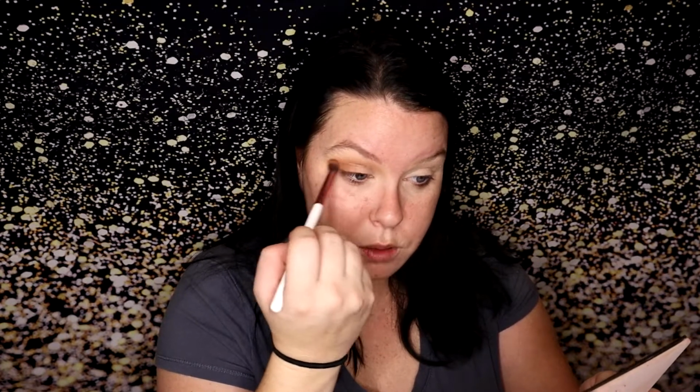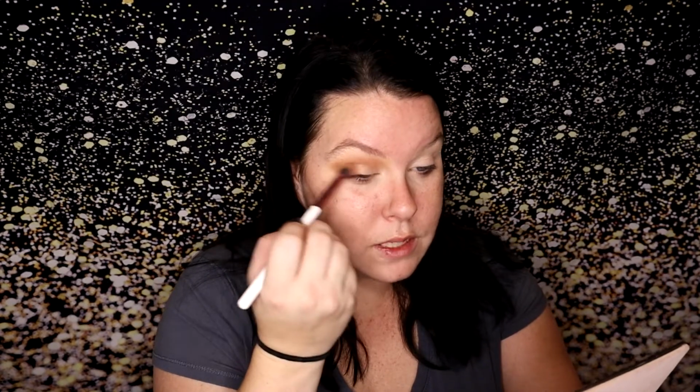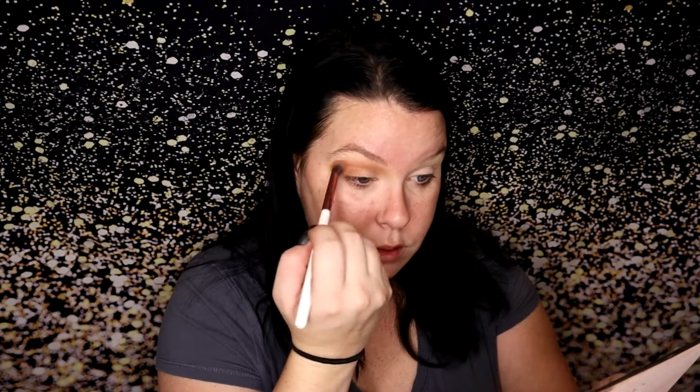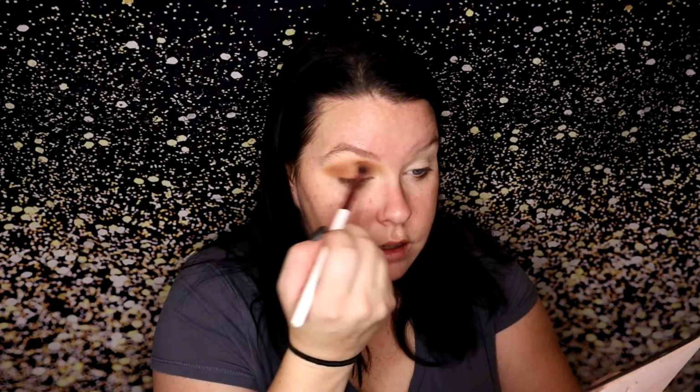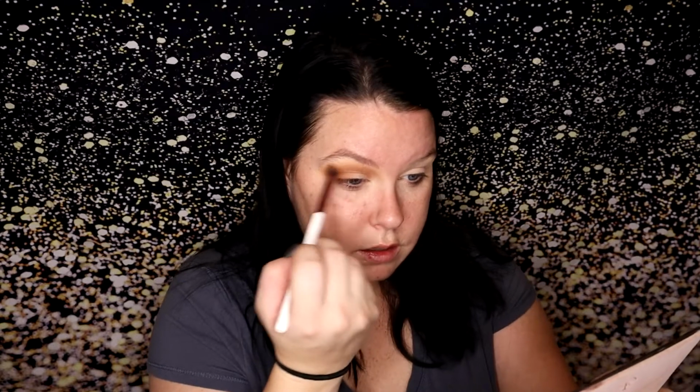I started to realize that even if I was putting multiple colors on my lids, people weren't really seeing it. They were just seeing the shimmer shade. Unless my eyes were closed or I was looking down, it wasn't really translating. And I'm just gonna build this shade up a little bit. And feather it out. And it fades nicely.